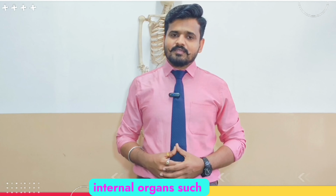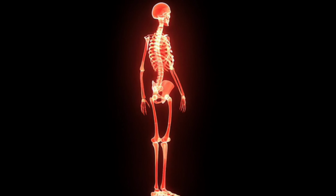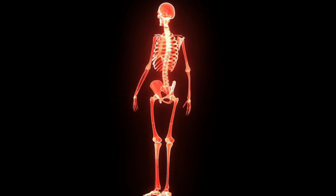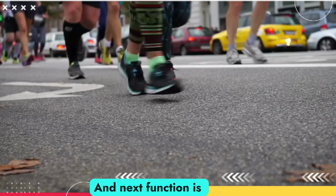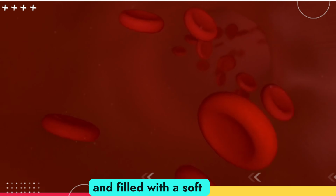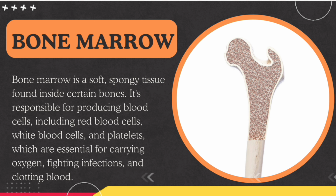And the second function, it protects our internal organs such as heart, lungs, liver, and stomach. The third function of the skeleton system is it allows the movement of different body parts. Along with the muscles in our body, it helps us to walk, run, and talk. And the next function is it makes blood cells. Many bones in our body are hollow and filled with a soft jelly-like substance called the bone marrow. Blood cells are made in the bone marrow.